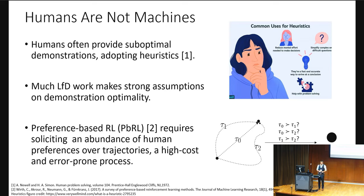There's another vein of research, preference-based reinforcement learning, that might get around this. It does require soliciting an abundance of human preferences over trajectories to rank trajectories from worst to best. And this can be useful, but it's not obvious how you can get humans to demonstrate varying levels of suboptimality, how you can get humans to agree on what suboptimal is, and if you want to automatically generate these trajectories using something like diversity is all you need in RL, that's a really hard problem to solve. So instead, what we're going to do is try to learn what is more optimal than what the human has given us without asking what is more optimal from the person.